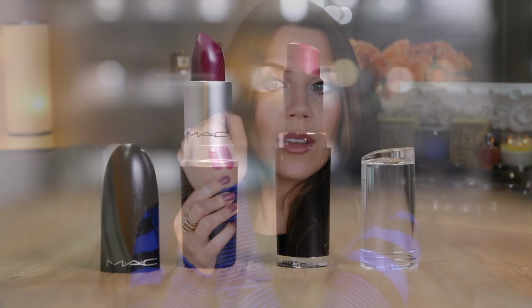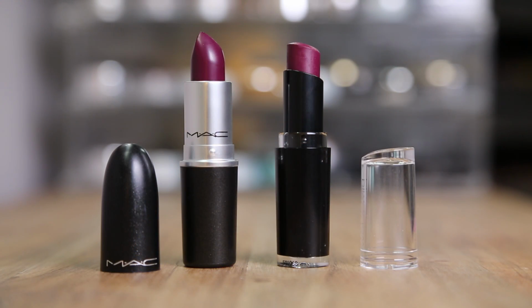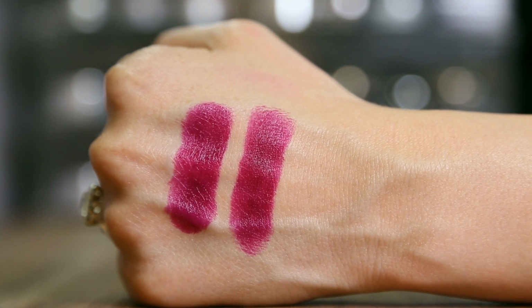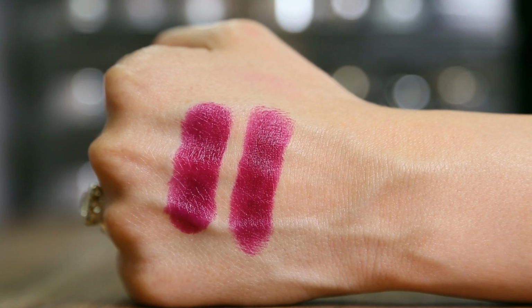And I really love this. This is from Wet n Wild. This is 908C Sugar Plum Fairy. And look how close these two are. One is $17, one's $1.99, and you could probably find it half off during a sale at Rite Aid, CVS, whatever, and get your lipstick for a buck.